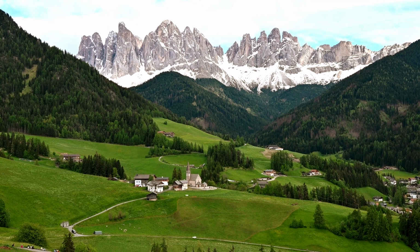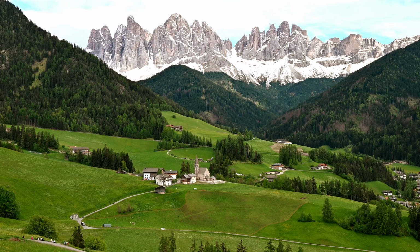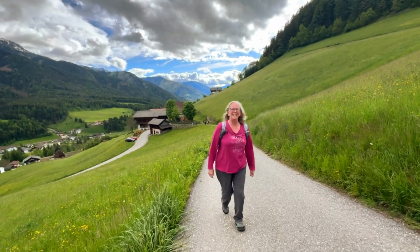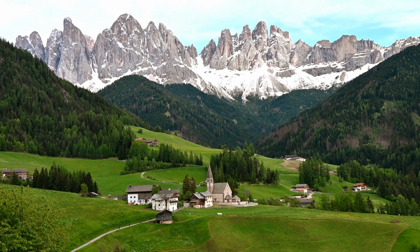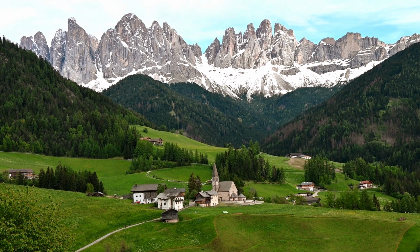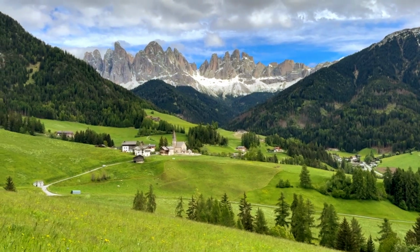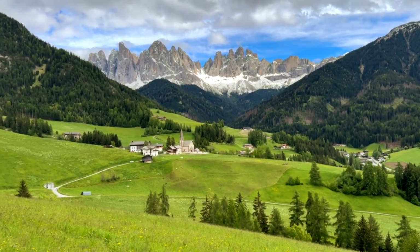The trail winds through Alpine meadows dotted with traditional wooden barns. These structures, called stadel, have been used by local farmers for centuries to store hay and tools. So then all of a sudden, you come up to this viewpoint before you. The tiny clusters of houses and church spires that make up St. Magdalena village are perfectly nestled at the foot of these iconic jagged peaks.